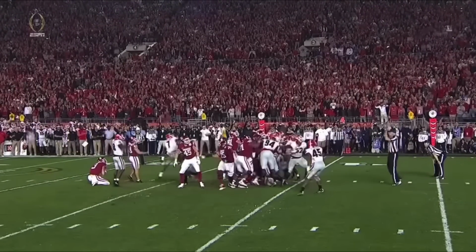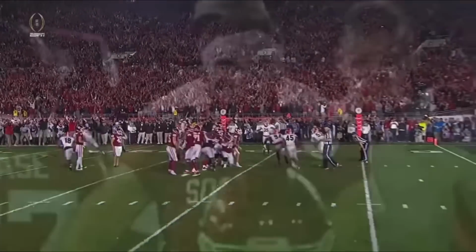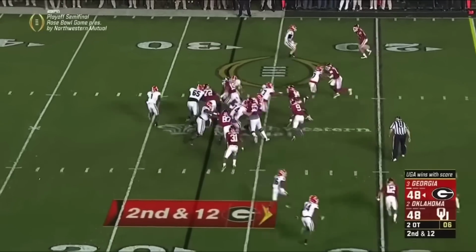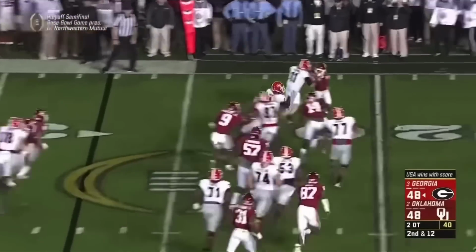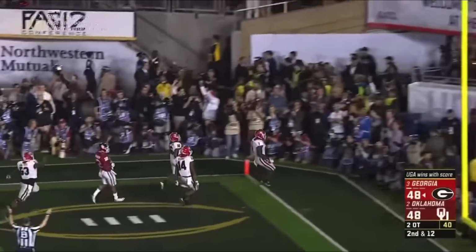Any points win it, and the Dogs would head back to Atlanta for a shot at the championship. Scored a touchdown earlier on a direct snap. Now it's Michel's turn, running all the way. Gets to the edge. Sony Michel will send the Dogs home to the championship game.